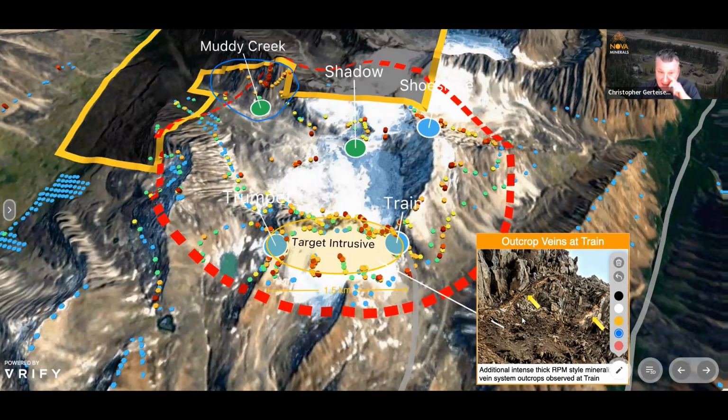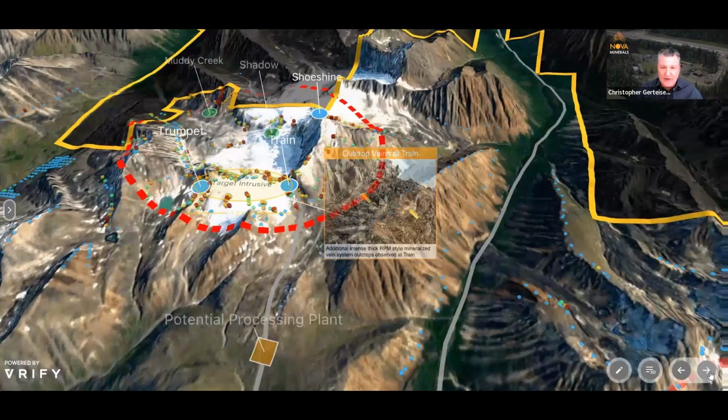And so that's our main target, next drill target, to establish a third resource at the Estelle project to add to our resources at RPM and Corbel. So we're very excited about that. And we think this is where we're going to be able to find that third resource. Okay, zooming out, that's the south area.